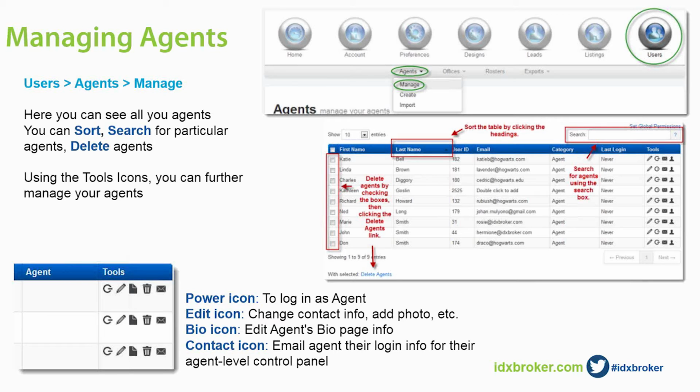I've taken a small screenshot in the bottom left corner. The power icon is if you wanted to log in as an agent. So the main admin on the IDX Broker account, the person that signed up and usually is paying for the account, it's all case by case, but usually they'll want to log in as the agent and maybe do any work for them, edit any information, or just see how that agent is moving along. With the power icon, you can log in as the agent and see what they see.